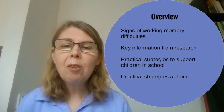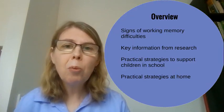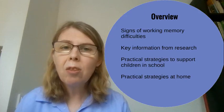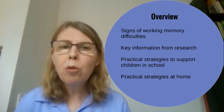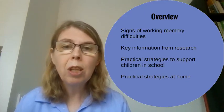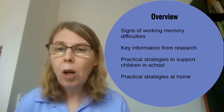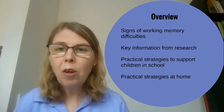So we're going to be looking at, very briefly, the signs of working memory difficulties, a little bit about what research says, and then some practical strategies to support children in school, and a tiny bit about support at home so that you can advise parents.